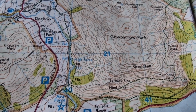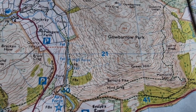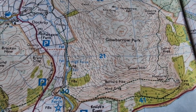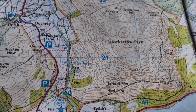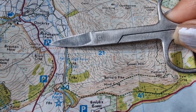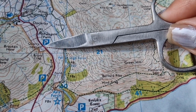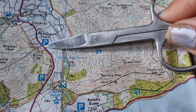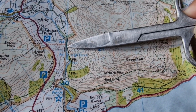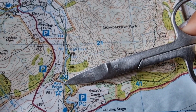Good morning and welcome to Map and Scissor Time, and this is a route for Aira Force onto Gowbarrow Park and Gowbarrow Fell. We parked on the higher path up here, called the High Cascades car park. It's National Trust, so charges apply if you're not a member. Then you cross the Dockray road and go on the access path to head into the ravine here, High Force and Aira Force.